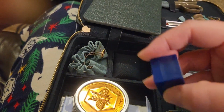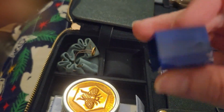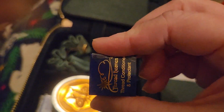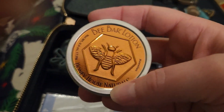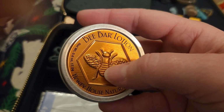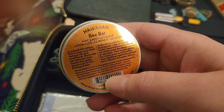I have some Thread Heaven. I don't even know, is this not made anymore? Do I remember that correctly? Someone saying that it's maybe not made anymore. I've had this a long time. And then this Bee Bar lotion is really nice by Honey House Naturals. I ordered this from Hobby House, and I have two. This is the smaller 0.6 ounce bar.